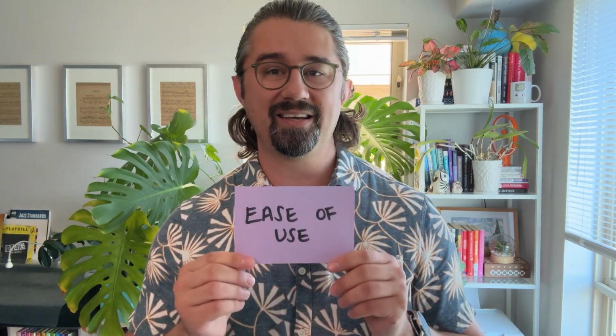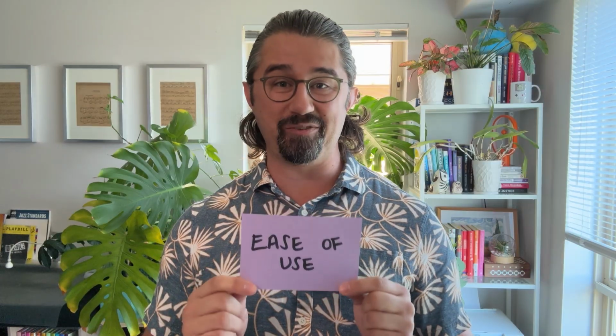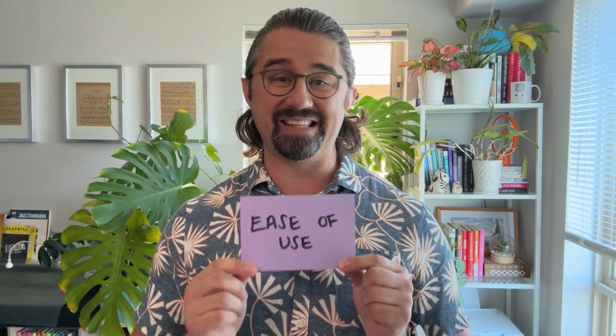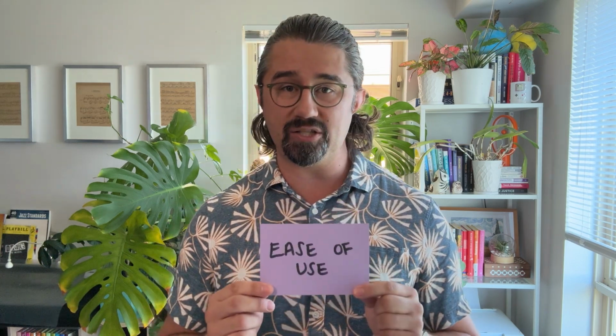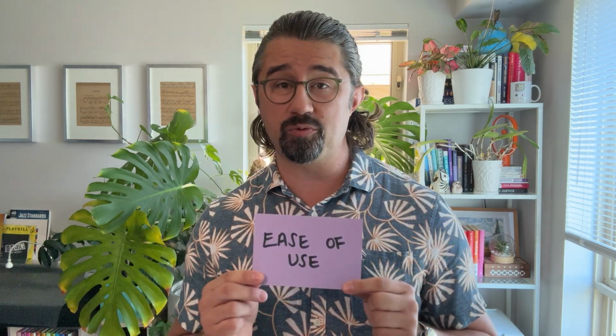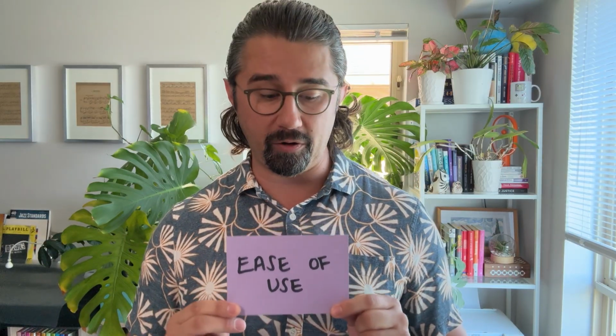Up next, ease of use. This is the most important and critical factor I see when working with nonprofit clients. They come to me and they say, oh my gosh, our website builder is so complicated, it is not easy to use, and it's really difficult because when we have staff turnover or if we hire staff members who haven't worked on a website before, there's a steep learning curve.